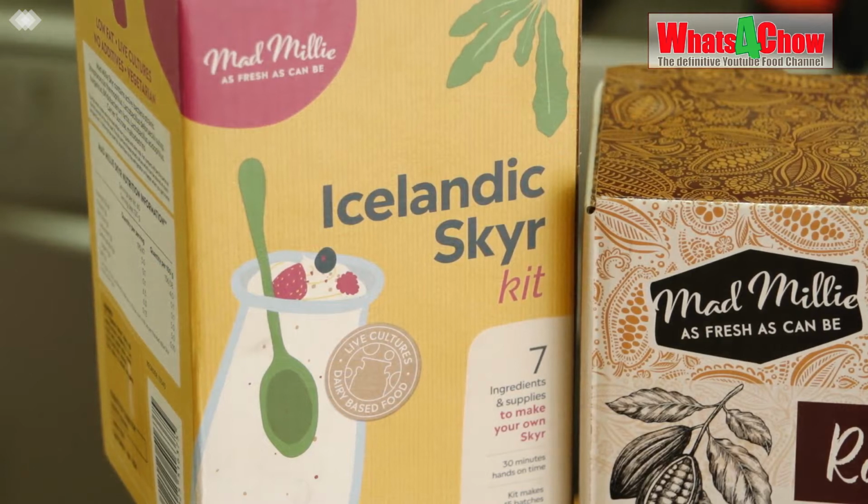First up is the Icelandic Skyr. Skyr is a cultured milk product similar to Greek yogurt, but milder in flavour. This kit will make up to 7.5 kilograms of Icelandic Skyr for everyone to enjoy.